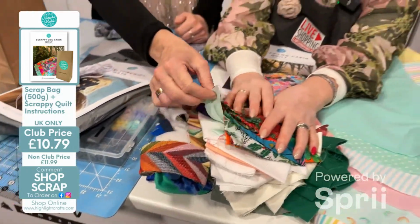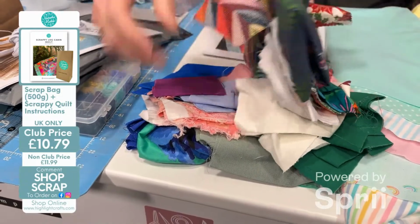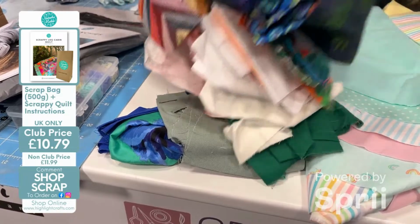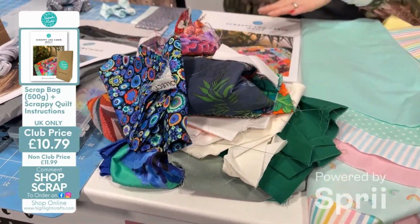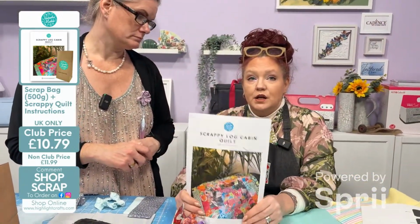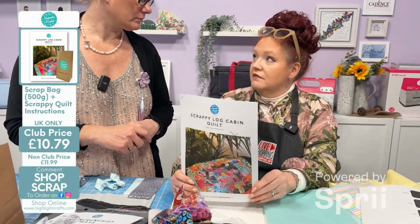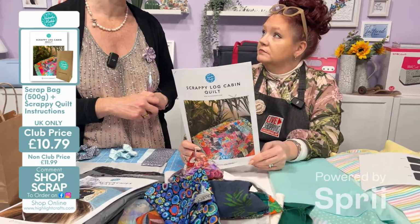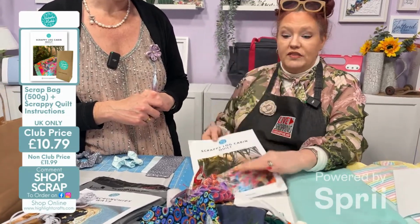If you've got some little ones that like to start sewing, maybe it's their first time, they want to make some jumpers or dresses for their dolls, this would be fabulous for that. So this is Shop Scrap, $11.99. But again, Natasha is including a pattern. A pattern is generally $6.99, all of our patterns are that unless they're quilts, in which case they're $8.99. So you're getting that along with this.